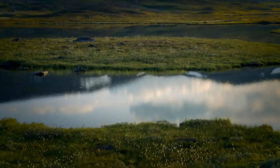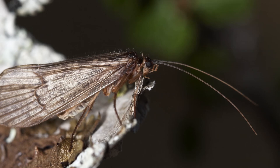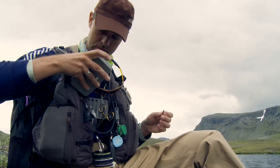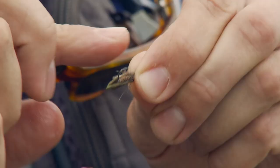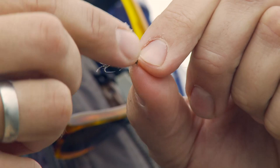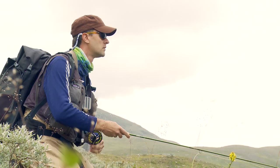Caddis make a distinct wake as they skate across the surface. Caddis have a well-defined, characteristic profile which is easy to imitate. In this situation, Morten uses an imitation with wings tied of thin foam. The foam wings make the fly float very well.